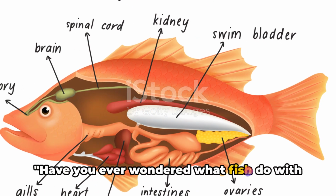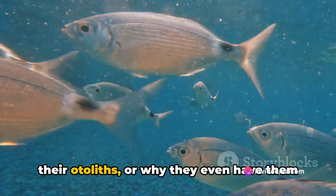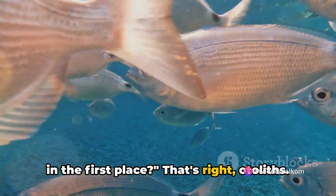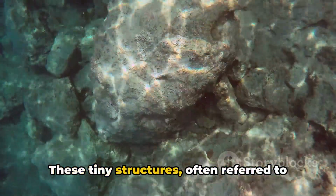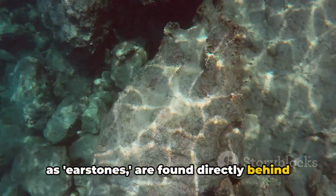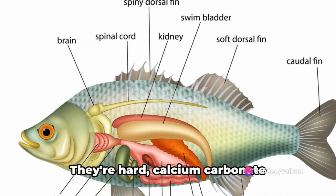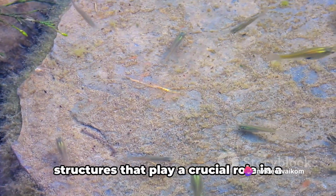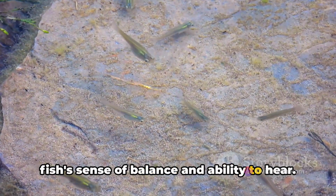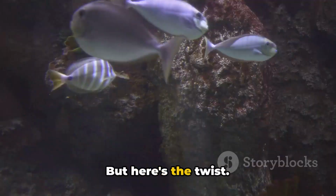Have you ever wondered what fish do with their otoliths, or why they even have them in the first place? That's right, otoliths. These tiny structures, often referred to as ear stones, are found directly behind the brain of bony fishes. They're hard, calcium carbonate structures that play a crucial role in a fish's sense of balance and ability to hear. But here's the twist.